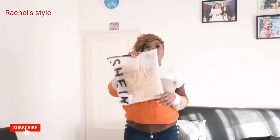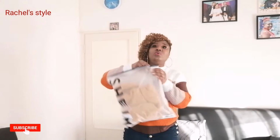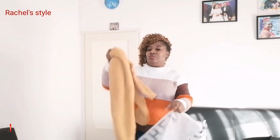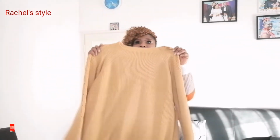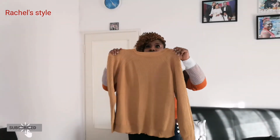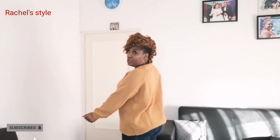So guys, I also got this one. This is also a winter wear. So this is how it is looking like. Can you guys see? Let me put it on for you guys to see. This is also another one that I got from Shein. It's very, very cool for the winter. It's very, very beautiful, and I like it also. That's the back view. I just wore it on the jean trouser.